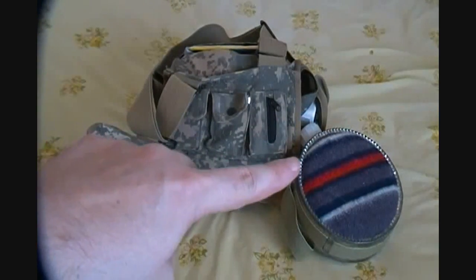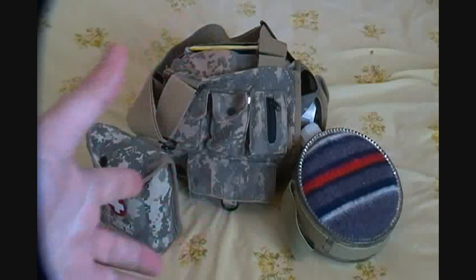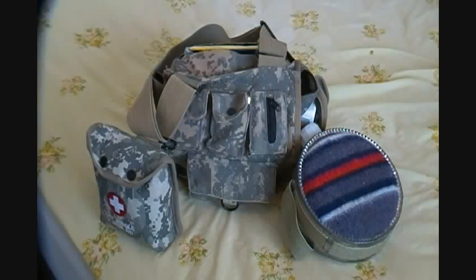And that's why you will see this canteen. Now this canteen I got when I was in Boy Scouts, and I'm 41 now, so it's pretty old, but it's like brand new inside. The outside has a little wearing, but you know, after almost 30 years, it should.